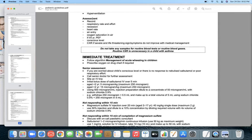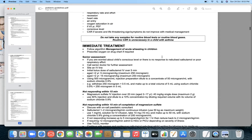So for asthma management assessment, we have to record respiratory rate and effort, the recessions, that is the suprasternal, subcostal and intercostal recessions, then heart rate, then air entry, then oxygen saturation in air, then if more than 5 years, peak expiratory flow meter, then consciousness level, and chest x-ray if severe and life-threatening signs and symptoms do not improve with medical management. Do not take any samples for routine blood test or routine blood gas, and routine chest x-ray is unnecessary. So routine blood test, blood gas, and chest x-ray is unnecessary in a child with asthma.